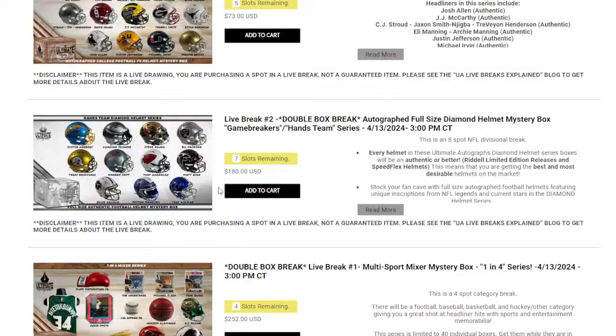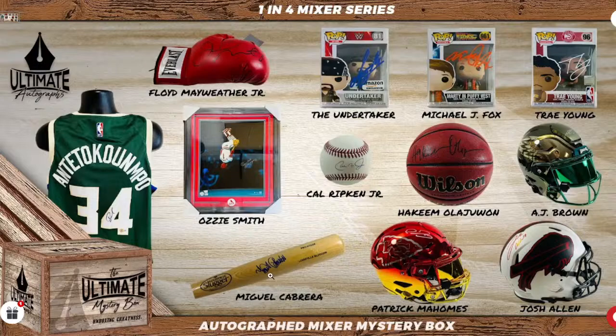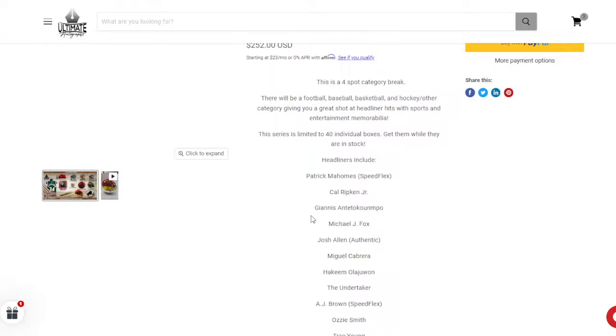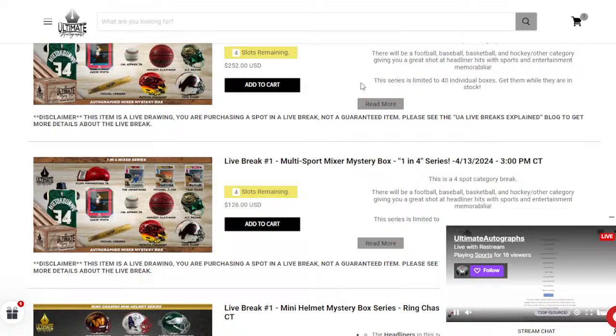The 1-4, ladies and gentlemen, this is four spots. You have a 1-in-4 shot at winning one of these three items left in the 1-4: the Miguel Cabrera on the Louisville Slugger bat, and for our basketball lovers, the Rockets legend himself, Hakeem Olajuwon, and the Supersonics legend, the Glove himself, Mr. Gary Payton, on a basketball. And we've got a bunch of hidden gems coming out in the 1-4, because with those three, we're going to have 8 hidden gems in the 1-4. You don't know what those hidden gems are until you get to the break page and get to breaking.